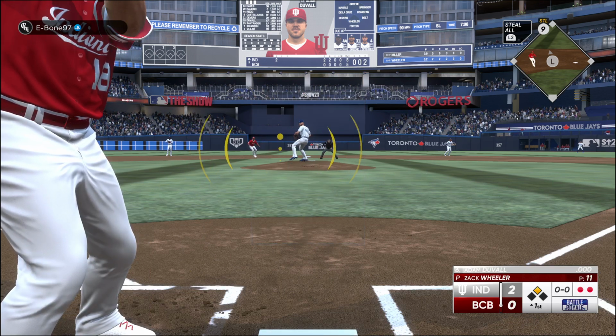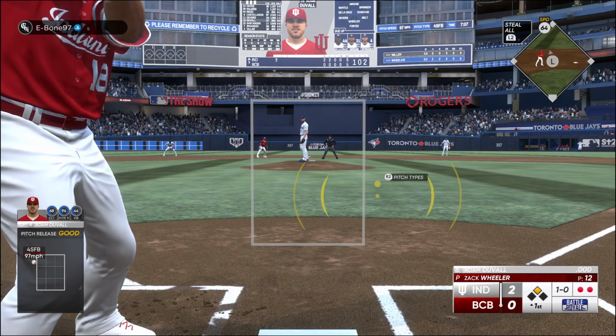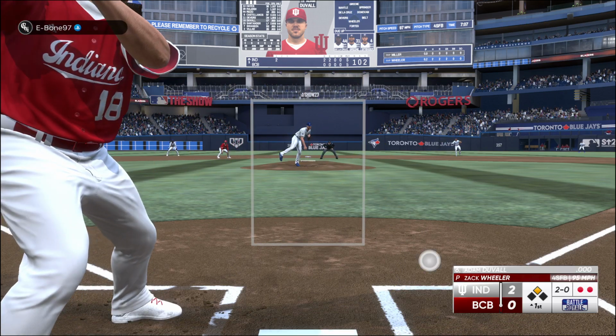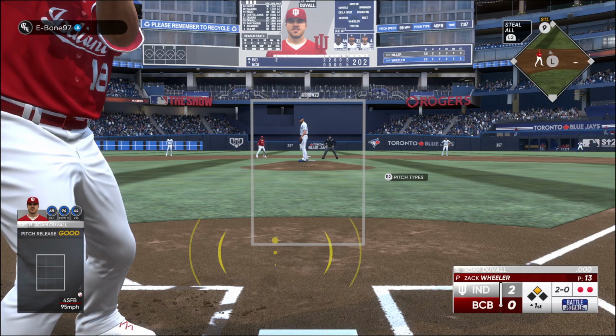Just an excellent swing. Adam Duvall at the plate. And the first pitch misses for ball one. 2021 was Wheeler's year. An all-star, as we mentioned, but he also led the National League in innings, in strikeouts, and as well in WAR. Runner at second, two down.